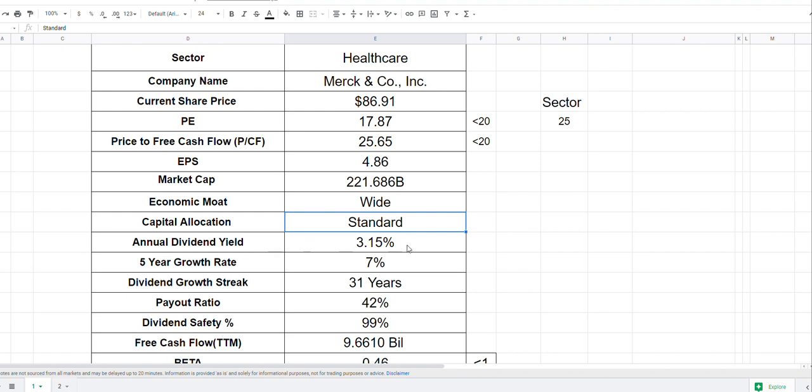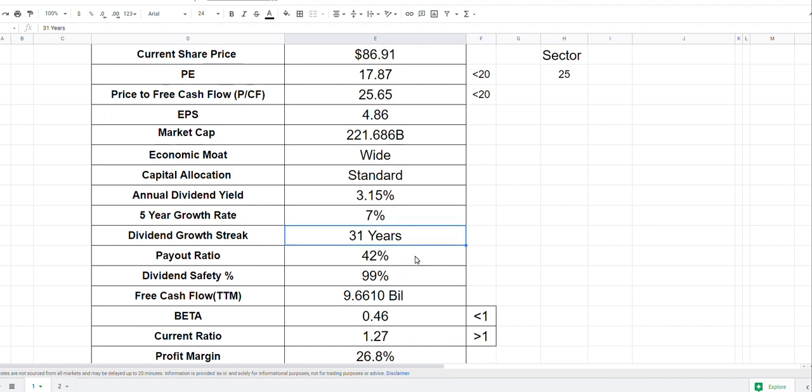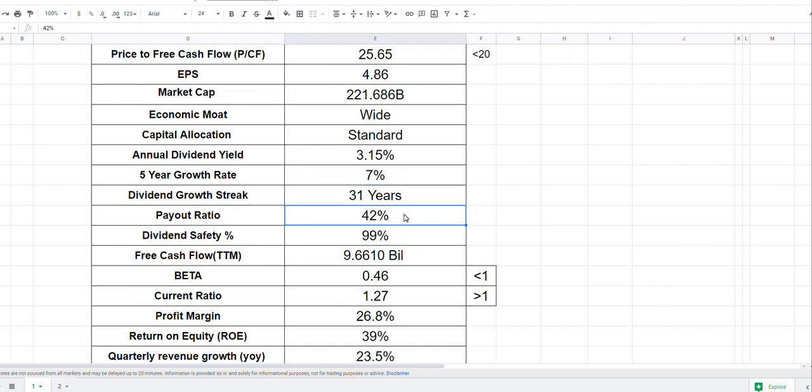Annual dividend yield of over 3%, 5-year growth rate 7%, and a dividend growth streak of 31 years in a row. The payout is very low, which tells us there's room for improvement. They can actually increase this dividend if they want to. It's already paying about 3%, so they can actually increase that. Dividend safety 99%. Why? Because they have almost $10 billion in the bank.